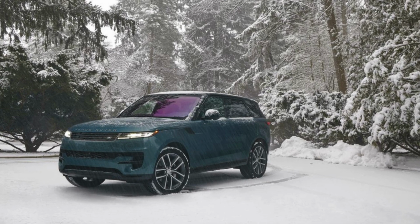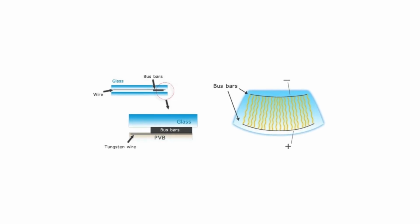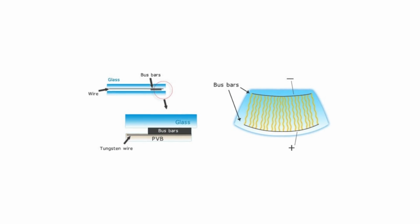The heated windshield option was installed on our test car. Although it works well in cold conditions, some drivers have reported that the small heating components are distracting.